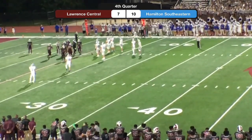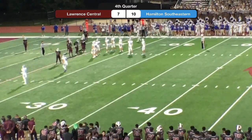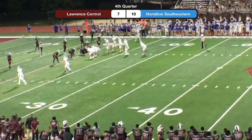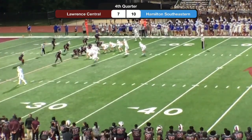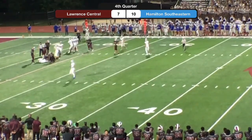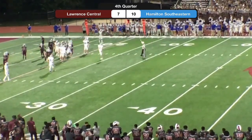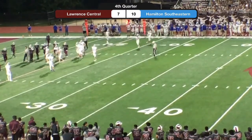All right, we're back. Hamilton Southeastern player had to go out on the sidelines. First game of the season, you're gonna have some conditioning issues. It seems like a lot of hamstrings, maybe some dehydration, but no severe injuries tonight. Everyone who's been hurt has come back into the game, so looking good. Nice run there by Hamilton Southeastern. They're just gonna keep it going.